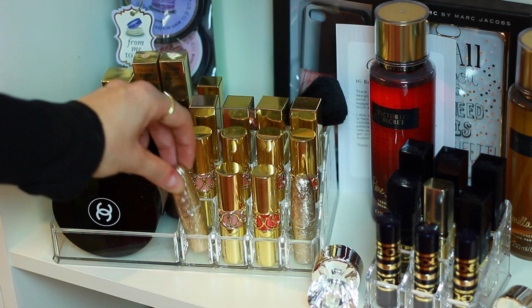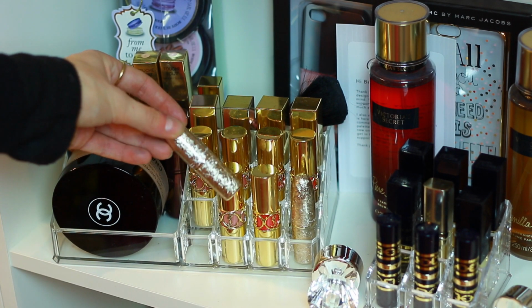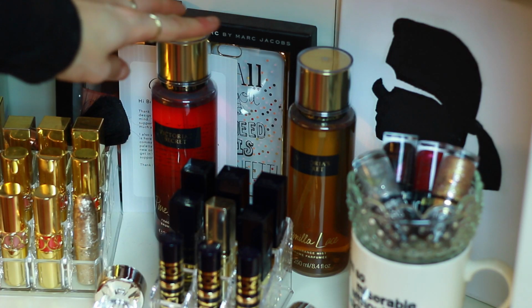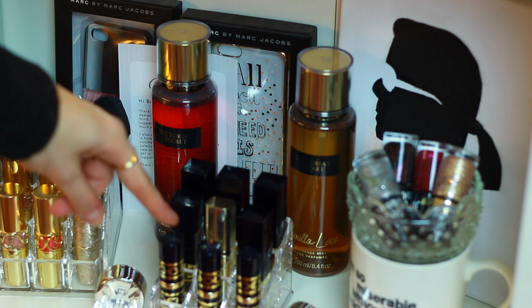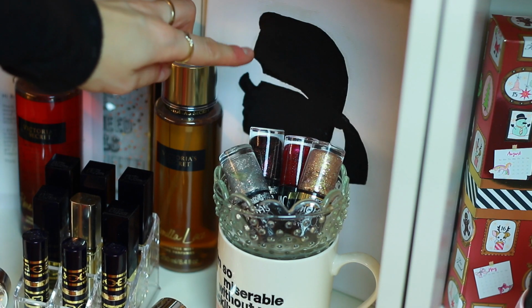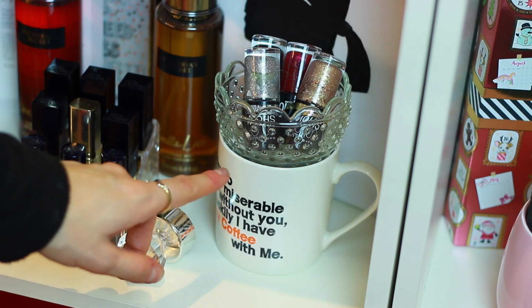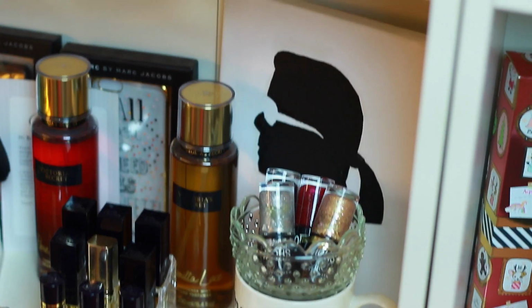So here I keep some of my YSL makeup like concealers that I haven't touched yet, and some lipsticks. I even have some MAC Snowball collection lipsticks, a Chanel powder, my Victoria's Secret mists, and some Estee Lauder and Elizabeth Arden lipsticks. And this painting I actually did myself. I also have some nail polishes, and this cup is so cute. It says I'm so miserable without you, but luckily I have my coffee.